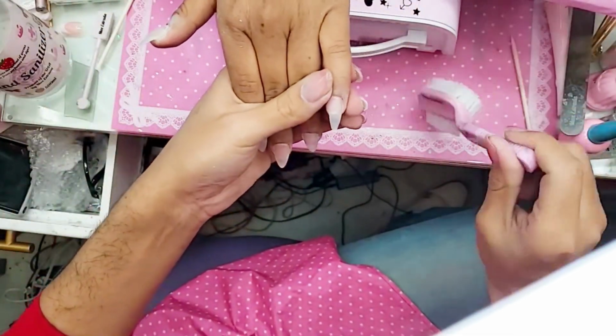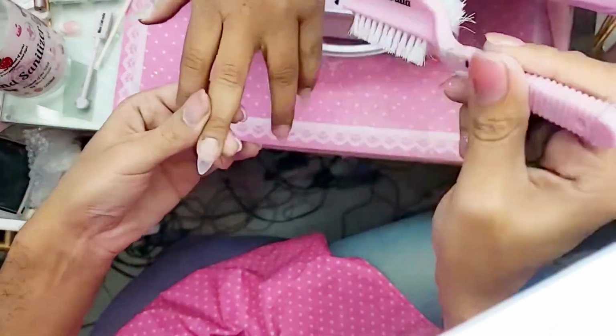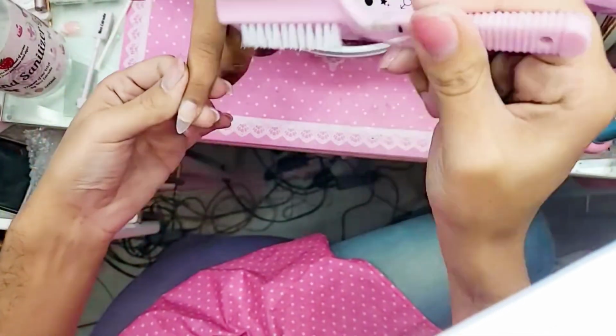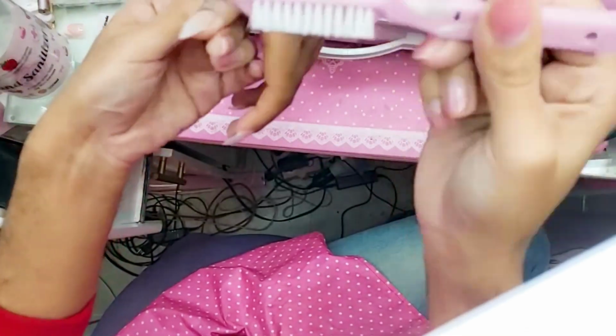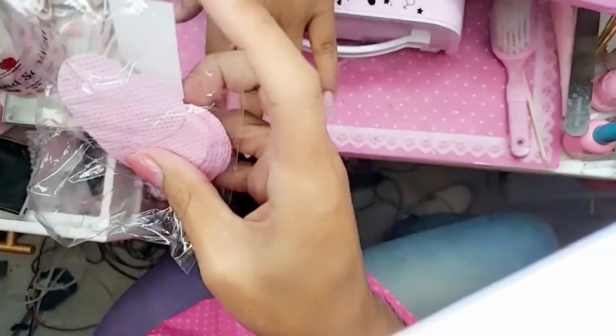How do you remove acrylic nails? You soak them in acetone. You soak in 100% good old-fashioned pure acetone.